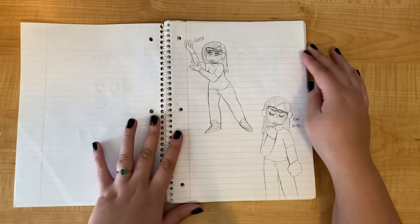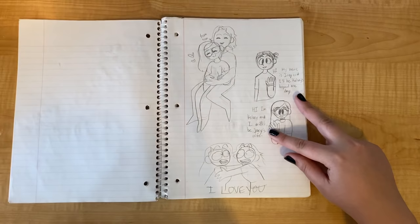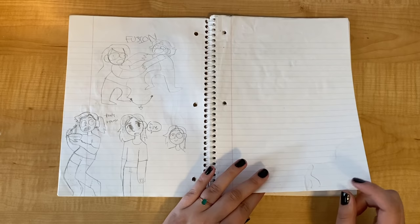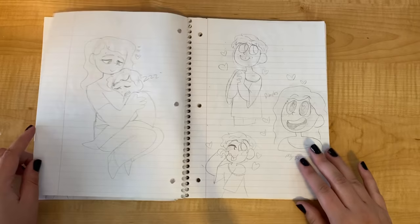Wow. Aww. Even in, what year was it? Even in 2016, we predicted the future. That's so cute. Look, he's gonna be my husband. Aww, that's cute. Joey and I fused into one person. That seemed to be a theme. I don't know who this couple is, but they look pretty cute. Aww.